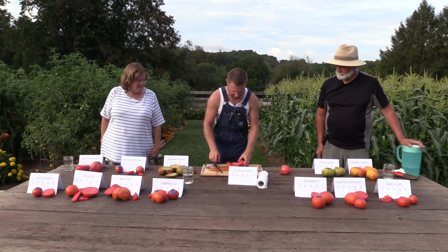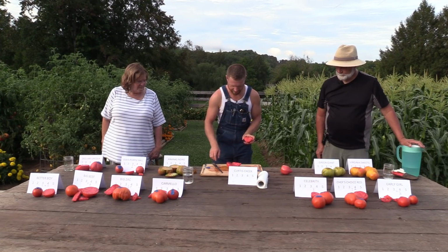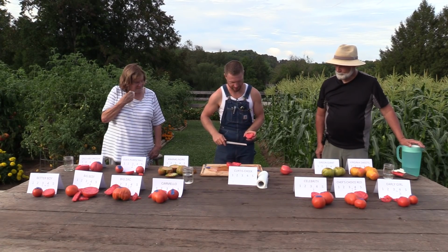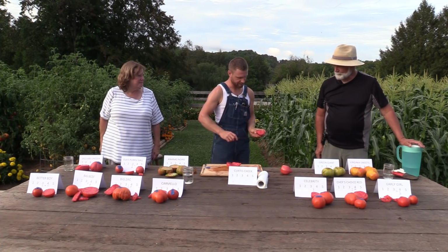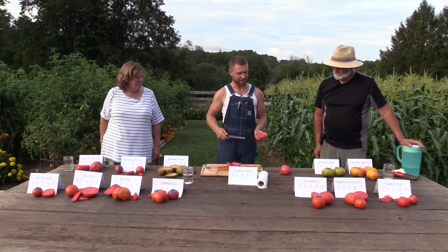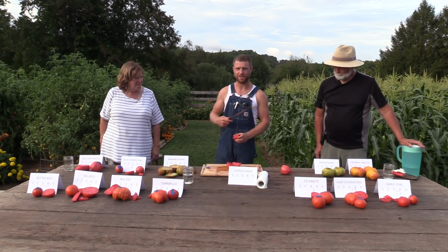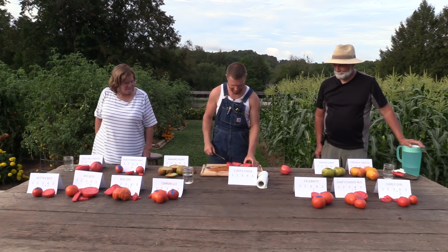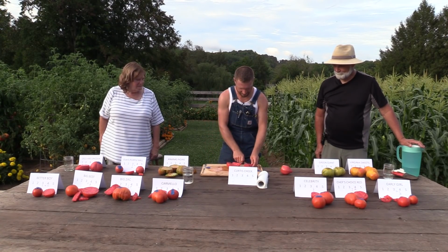I like the shot of it going this way. When you cut it lengthwise on Oxhearts like this, sometimes you get the fibers. Yeah, it's fibrous, sort of. We noticed that with Taiga. Remember we were talking about Taiga in the other video, one of his bicolored Oxhearts, an interesting, almost fibrous texture to it.